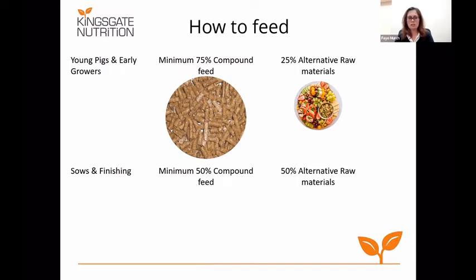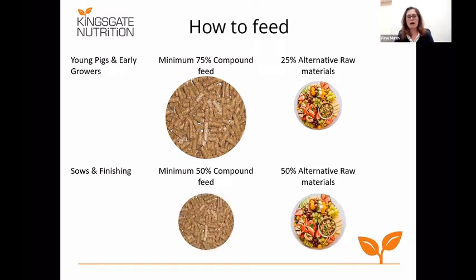When the sows and finishers come along, they're a bit different because they've progressed. Their digestive system has developed. They're much better at dealing with fibres. They're a lot healthier. They're a lower disease risk. And they're kind of more past the risk period. So we can be a bit more aggressive with those. So I'm suggesting here a 50% compound with a 50% of alternative feeds.